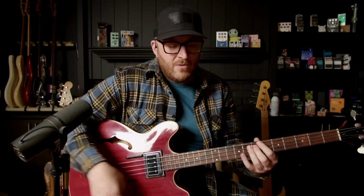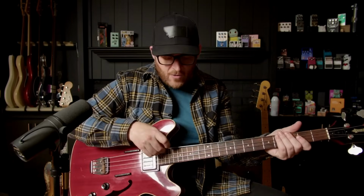I just think it's so signature. And that's what I look for in an instrument and a string and a gear combo: like, wow, what a sound that is. And these are very low tension.